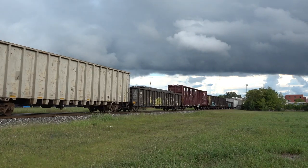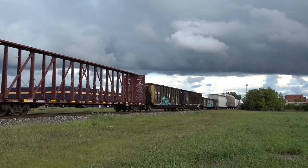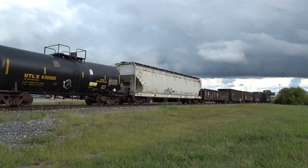After getting 508 here at Lima, we decided to make our way home, an hour and a half drive. Anyway, we did have a good day here on the Sandusky line and the Toledo sub.